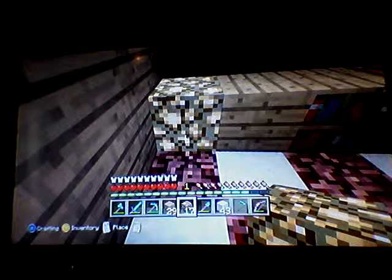Oh no, the snow will melt. I'm not sure. Just tell me in the comments if snow will melt with glowstone. Yeah, this has been a short episode too. So let's just have a look outside. I mean, no, it doesn't melt.